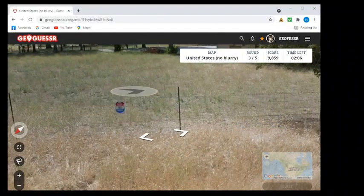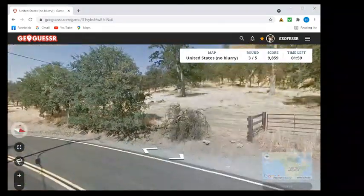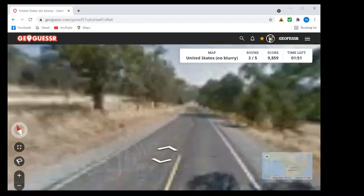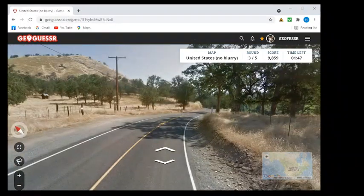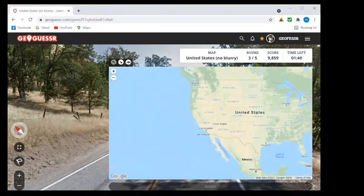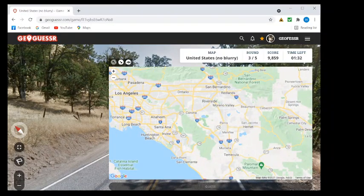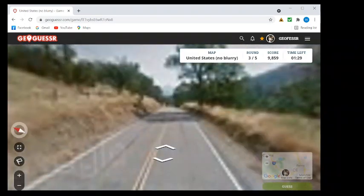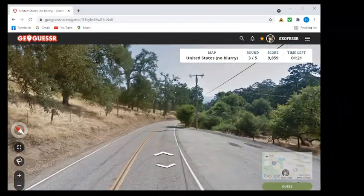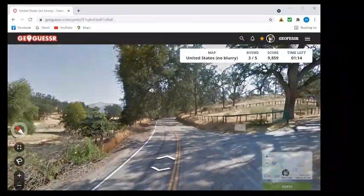Oh, there's a clue. We have a U.S. Government property. It looks sort of like Eastern San Diego County actually to me. I'm thinking there's a relatively irregular area of terrain, like around here, that I've seen that looks like this. Yeah, we got mountains.